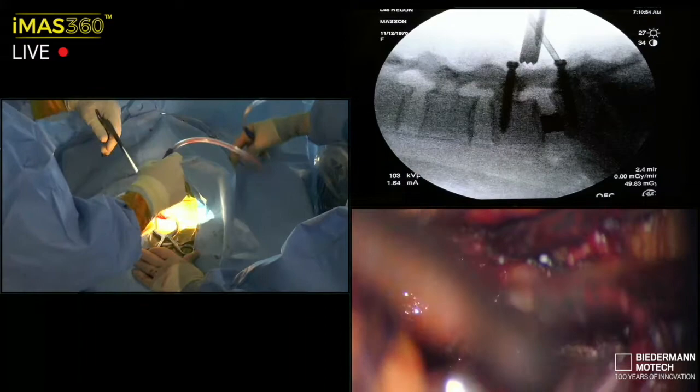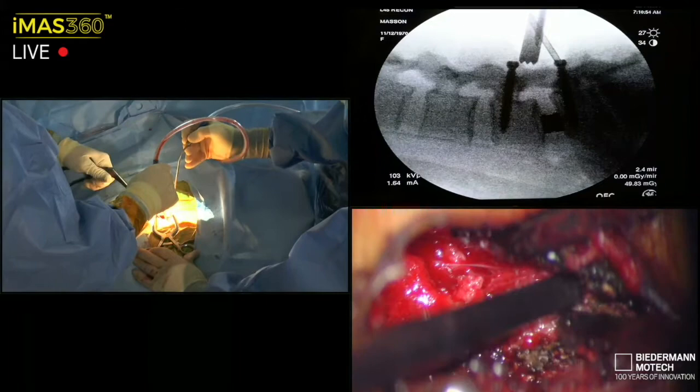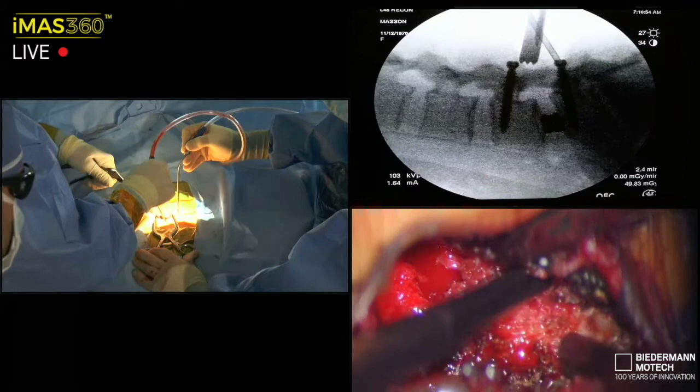Okay, left three Kerrison. I need to put that out of the way. Definitely a lot of adhesive scarring here. I've got to be a little careful.